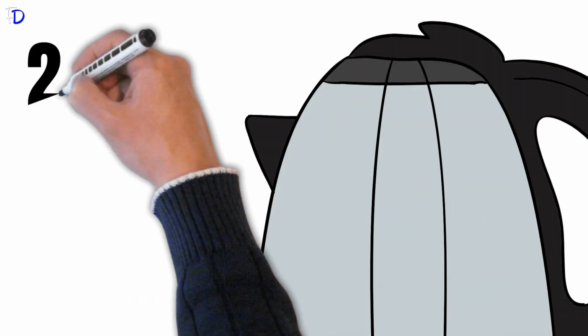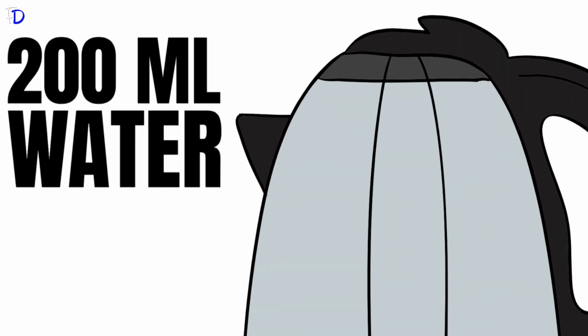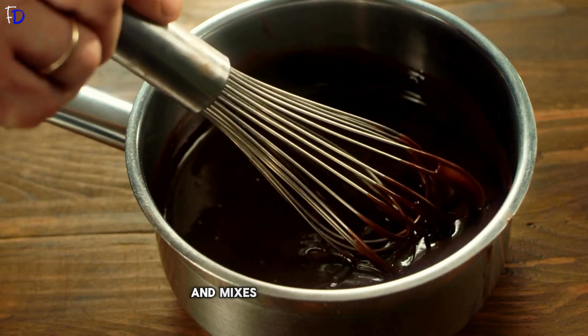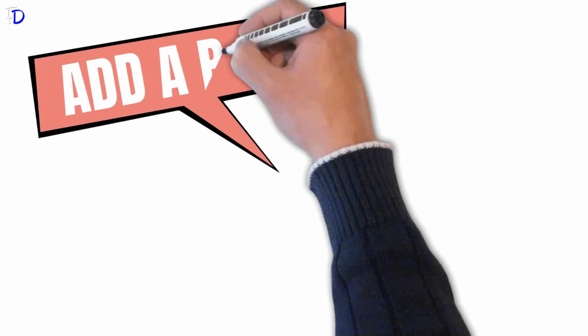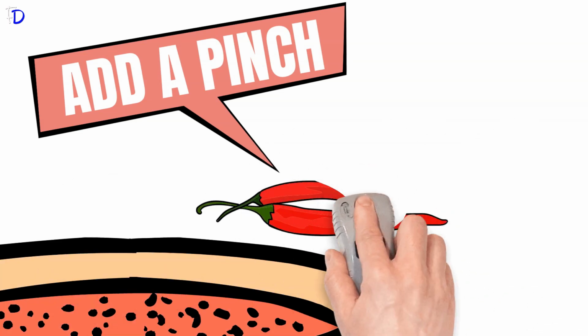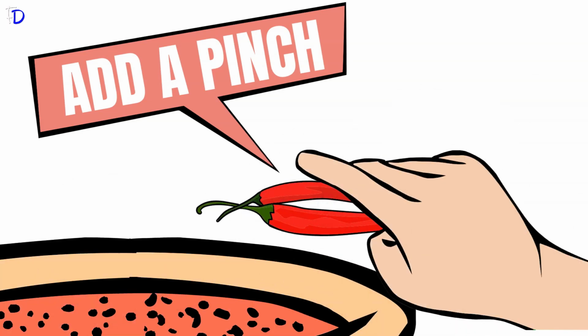Start by bringing 200 ml of water to a boil. Once the water is boiling, add 2 large teaspoons of cocoa powder and stir well to ensure the cocoa fully dissolves and mixes into the water. Next, add a pinch of cayenne pepper to the mixture. Since cayenne pepper is quite potent, a small amount is enough to provide health benefits without overpowering the drink.